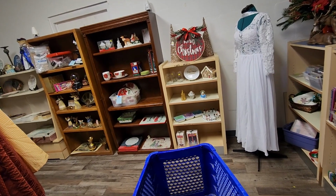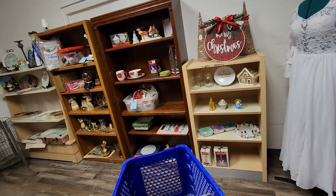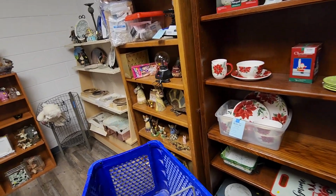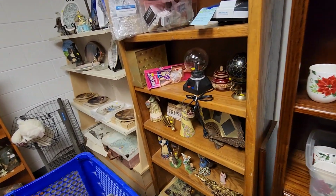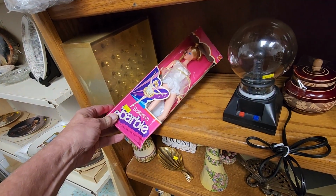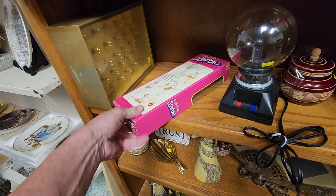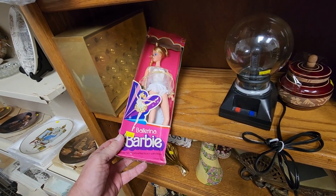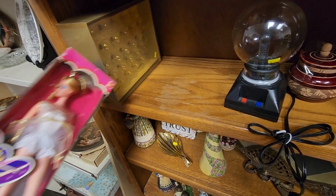There are about 5 rooms in this Habitat for Humanity, but this is my favorite because this is where I usually find the best stuff. Well, again today, I wasn't disappointed because I saw this ballerina Barbie. They were asking $5 for it. She's from 1975, and online they go for close to $100.